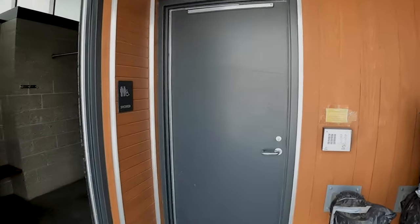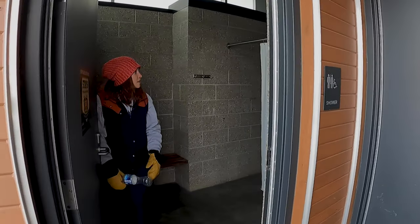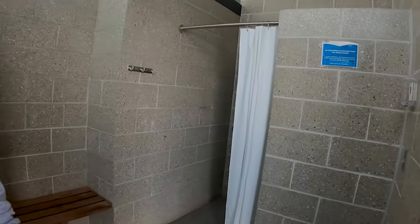This is warm. I bet that bathroom is warm. Is that a shower? Yeah. Okay, this is a shower, and it's heated. It's warm. It feels good. That's pretty nice. So if you need to take a shower when you're at the cabins, the floor is heated too. Nice. If you need a shower, you got it here at the cabins.